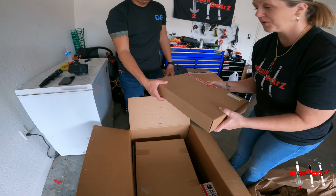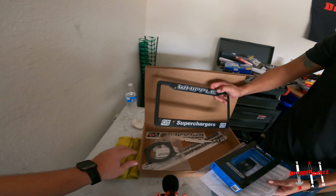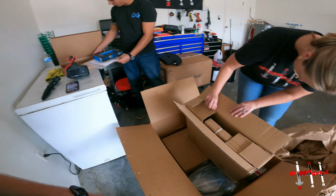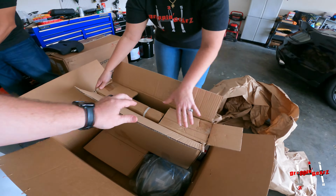Oh, look, there's all the stuff to tune it right there. There's a MPDI, whatever. We're not going to put that. I'm going to put that on my car. Sounds like you got a lot of different types there. There's my intercooler. That's a heat exchanger.